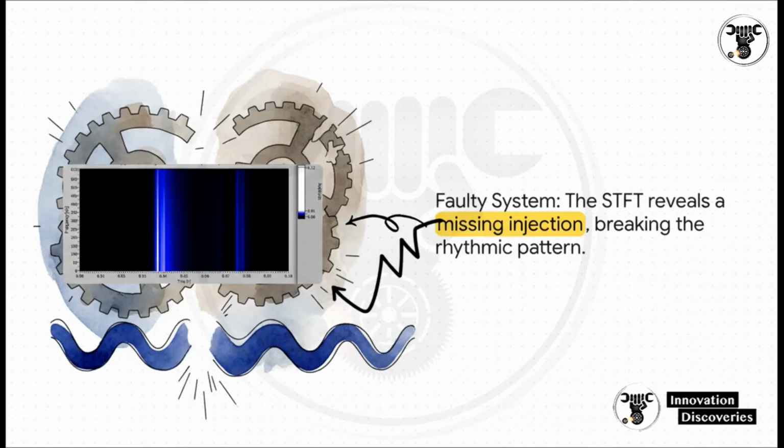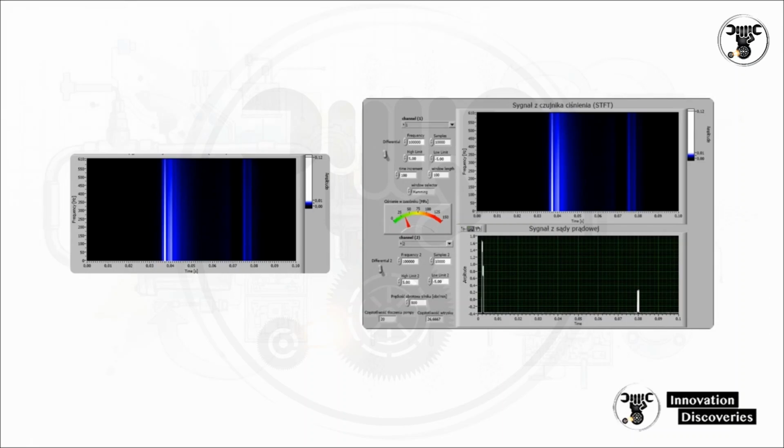Okay, now look at this. This is a faulty system. See that massive gap right there? An entire injection event is just gone. It's completely missing from the pressure signal. The STFT makes a fault like this stick out like a sore thumb. The rhythm is broken.